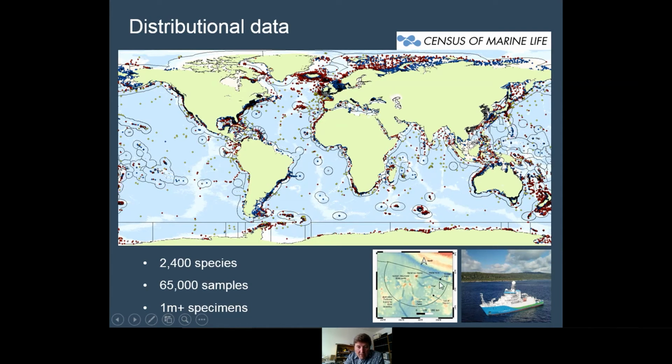We came from Darwin and we spent 12 days researching areas around Christmas Island until unfortunately we had to turn home, but we'll be going out again to the Cocos territories hopefully in the near future. But yes, there are definitely lots of places still to explore, particularly in the high seas.